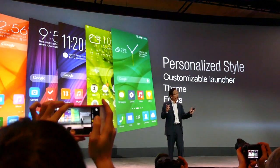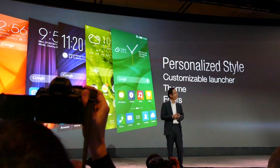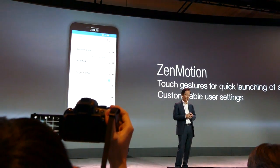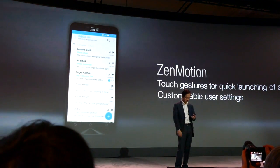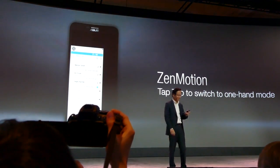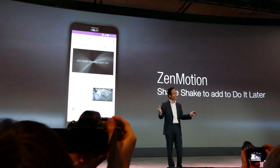The new customizable launcher allows you to unleash your creativity with your choice of themes, fonts, and even icons. With our Zen Motion touch gesture, you can access any app instantaneously, E for email, or tap to switch to one-hand mode. You can always shake to add items to your Do It Later list.